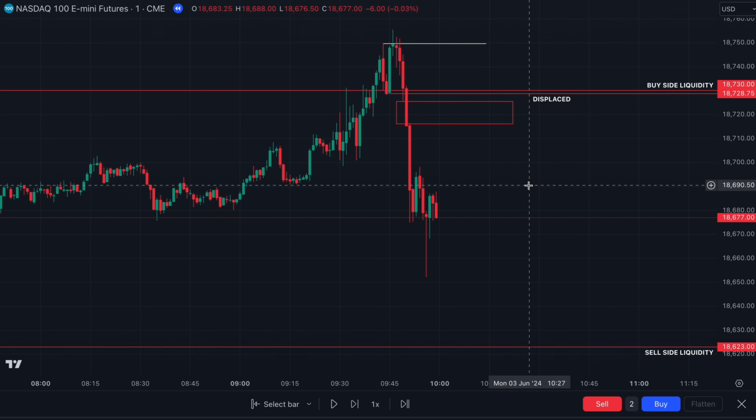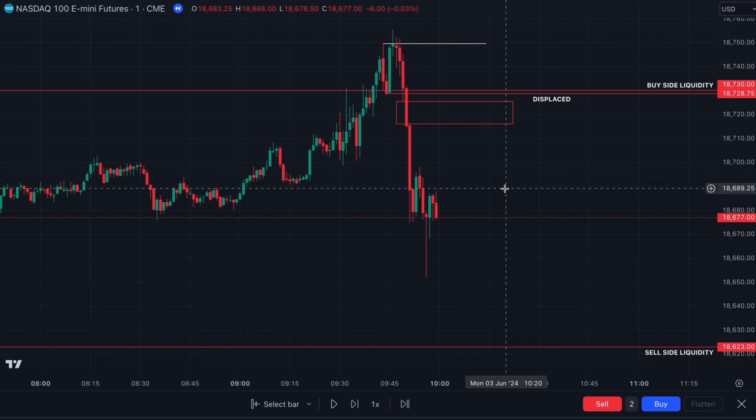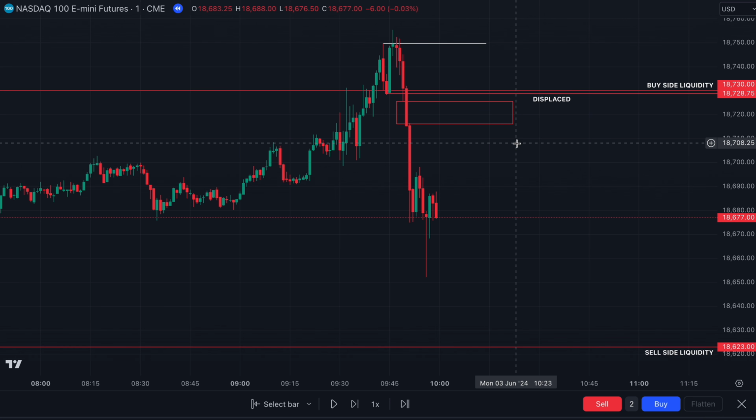But no, as soon as the news comes out, we are not going to just enter short, because of course it can blow through all of these gaps at the 10 a.m. news. So what we did, I told the live stream, I told everyone inside of the group that we was going to wait 1 minute after the 10 a.m.